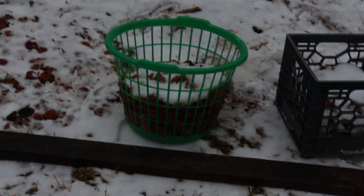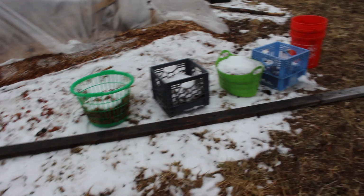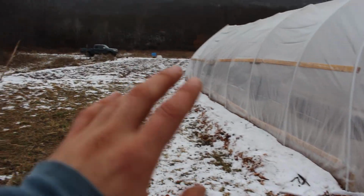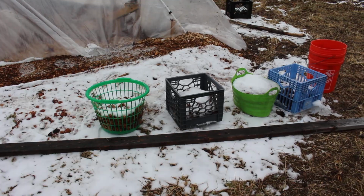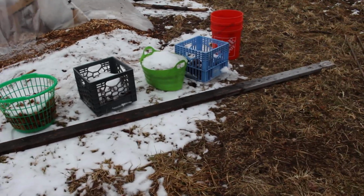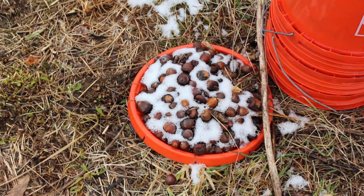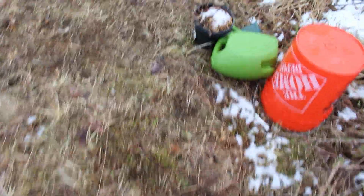Updates, still got pear and apple pulp that I didn't get to. Hopefully we'll definitely get to it in the spring. Just have to find a place to spread it out, and we'll have some apple and pear seedlings, whether for growing out or rootstock grafting. And then we got some red oak acorns that I collected, some in there too, and those are just out here being cold stratified and then can be planted in the spring.